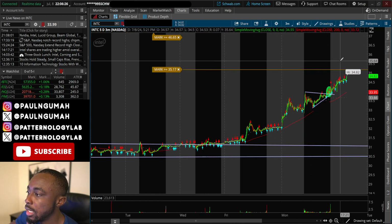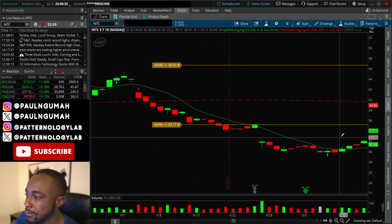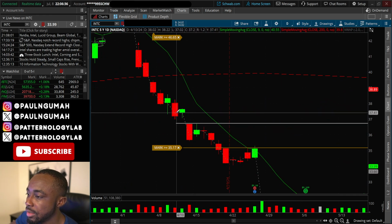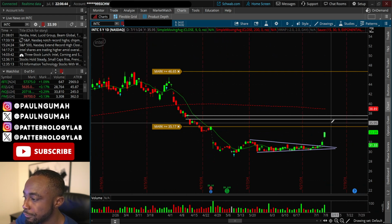Now, I'm expecting it to move up to 37 because that's where the next gap is, right here. We have a gap right here at 37.50. Ooh, okay. It should be really, really interesting tomorrow. So I expect that gap to get filled.